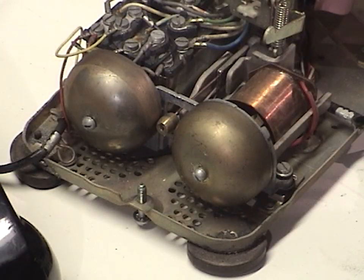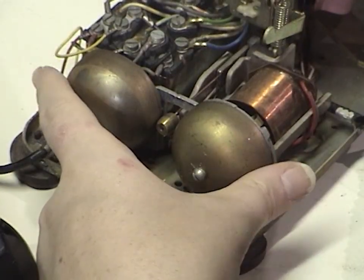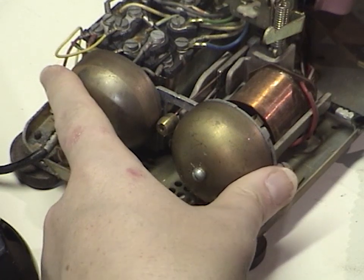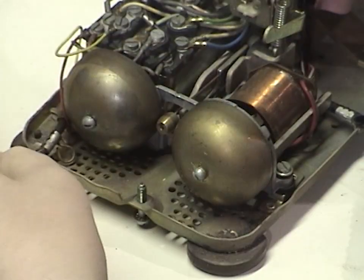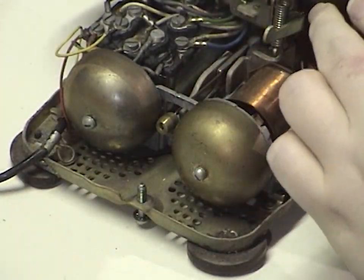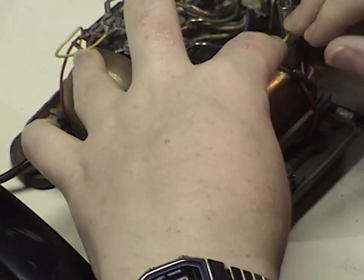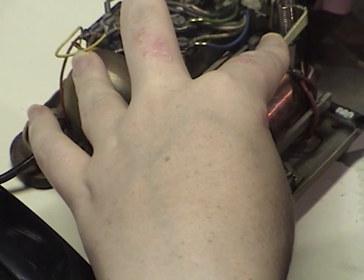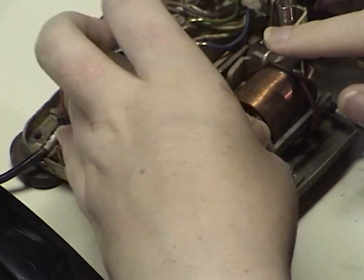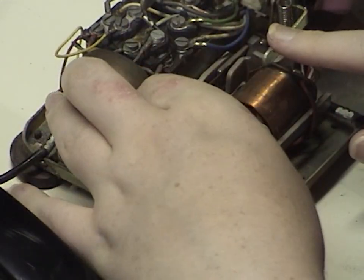Let me plug it back in. We will see what it does. I will hold the bells so that it doesn't ring super loud. And let's, oh, I gotta hang up the phone. I gotta hang it up. I'll do this. No ringy dingy. Yeah, there's nothing going on there.